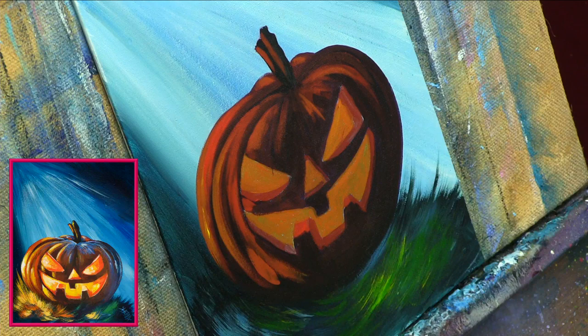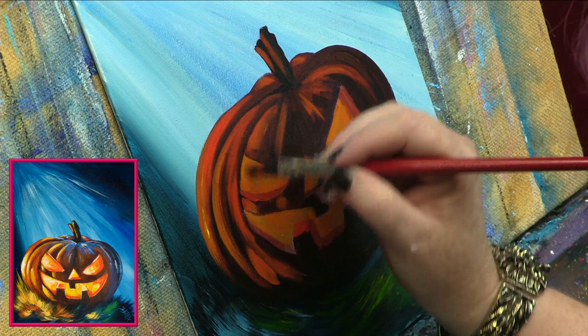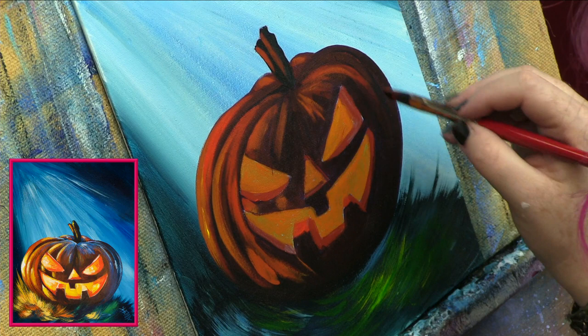But I do want to make sure that I've got a little of this right here. A little highlight right under the eye, because I implied a ridge here. I see. So I've got to mentally continue the ridge, right? I hadn't even thought about that, but you're right. That does make it look correct. I wouldn't have ever thought of it, but it would look weird without it.